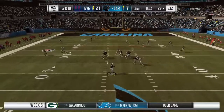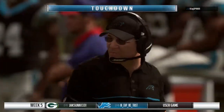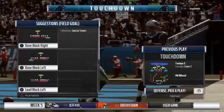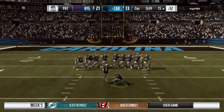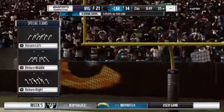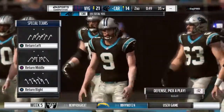On first down, it's Newton. Gotta say, it was a little surprised. And he'll take this into the end zone. Touchdown, Carolina. Devin Funchess, his first touchdown on the year. And the Panthers have got it back to a one-score game. Extra point was hooking, but he does make it through. And they're back within a touchdown at 21-14.